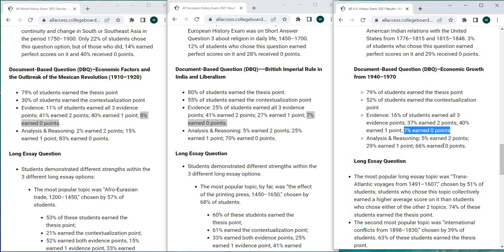Now, what's the second evidence point you get? Is it going to be using all 6 out of 7 to support your thesis? Or is it going to be the outside evidence? All you need for outside evidence is just one piece of information. One event, one person, one date, one bill of legislation, whatever that's not in the documents and that ties into your thesis, relates in some way to your thesis. That's all you need for the outside evidence. That's going to be the number 2 point. That's the one that people are going to get.